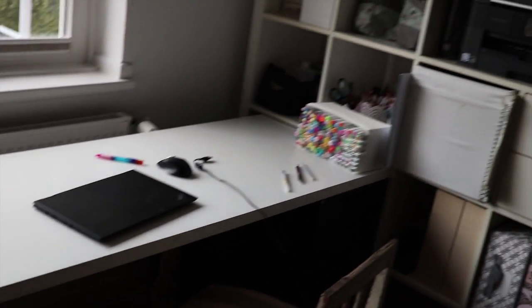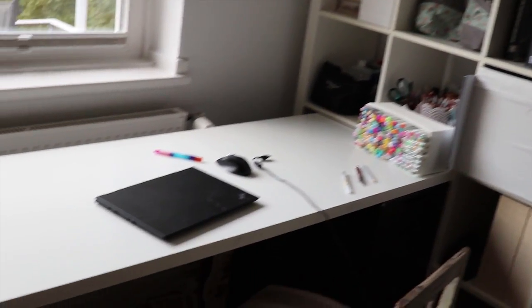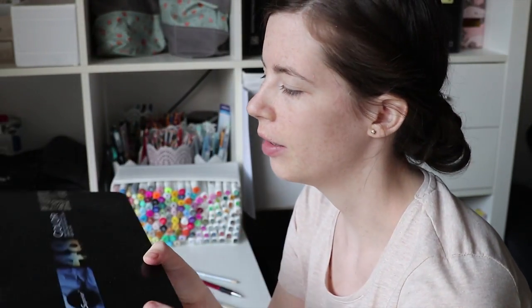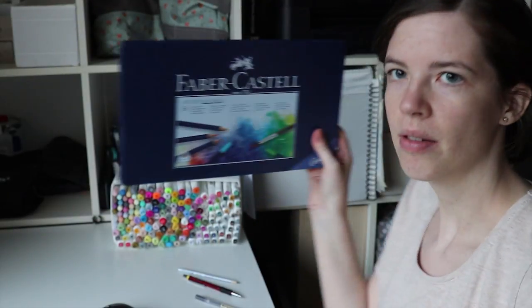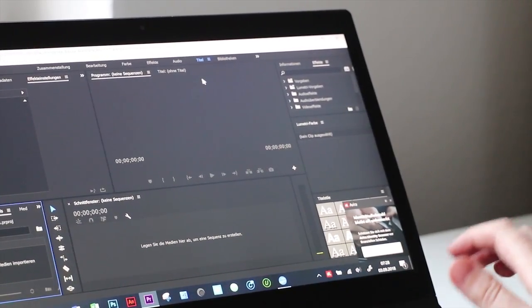This is how my desk looks. If you haven't seen my desk tour, 1 year ago. Now I will start editing the watercolor colored pencil video. I got these here from Artify to test out, and I compared them with my Faber-Castell ones. Maybe I can show you a bit how it works.